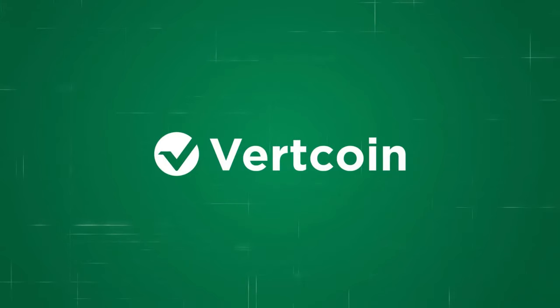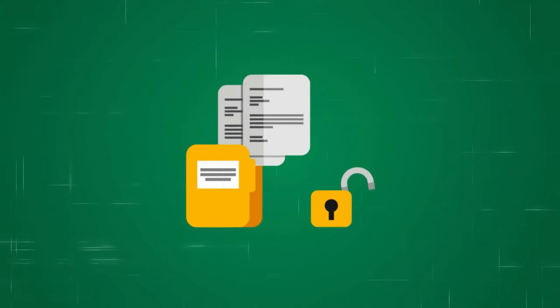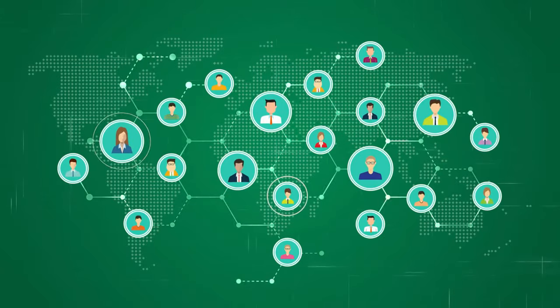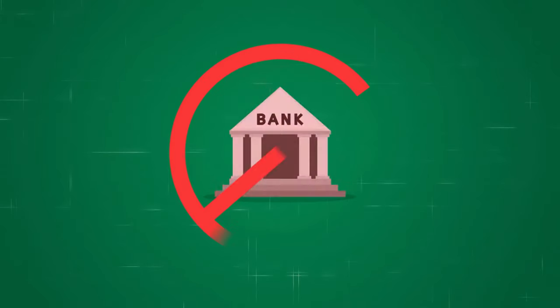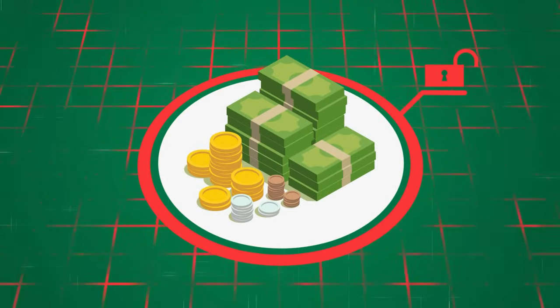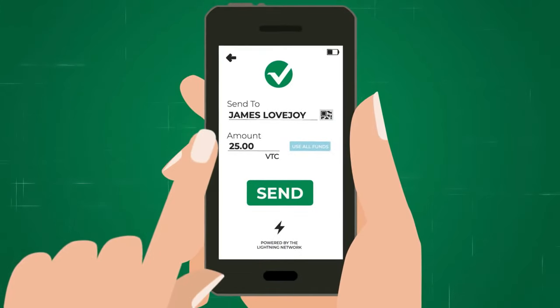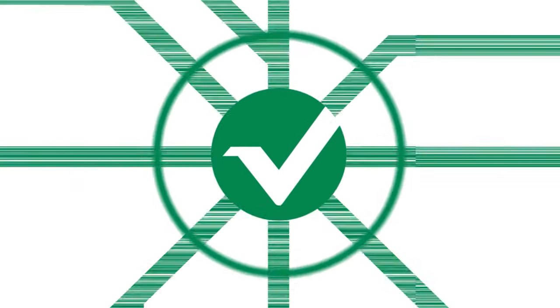What is Vertcoin? Vertcoin is an open source, truly decentralized digital currency that can be sent from peer to peer over the internet. There are no intermediaries, no chargebacks, and most importantly, you control your money.